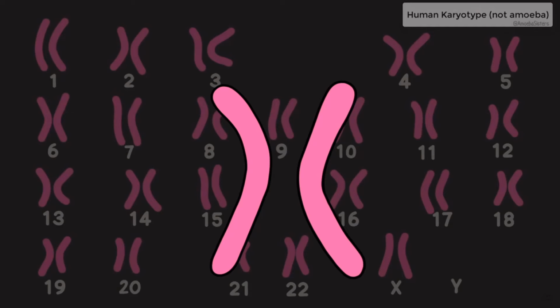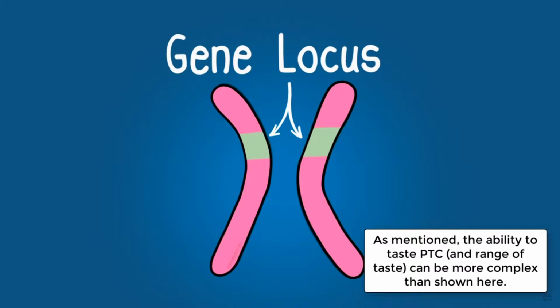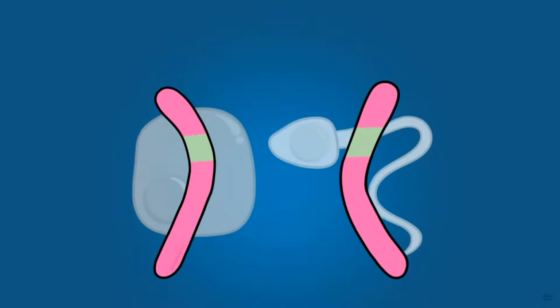If we focus on one of these pairs of chromosomes where the PTC taste sensitivity gene may be found, we can see an area where the PTC taste sensitivity gene could be. Let's assume this is the locus where the PTC taste sensitivity gene is found. See how it is pointing to a specific area here? That's because it's on an area of the chromosomes that refer to a specific gene that codes for a trait. Now, remember how this chromosome is from mom. This one is from dad.